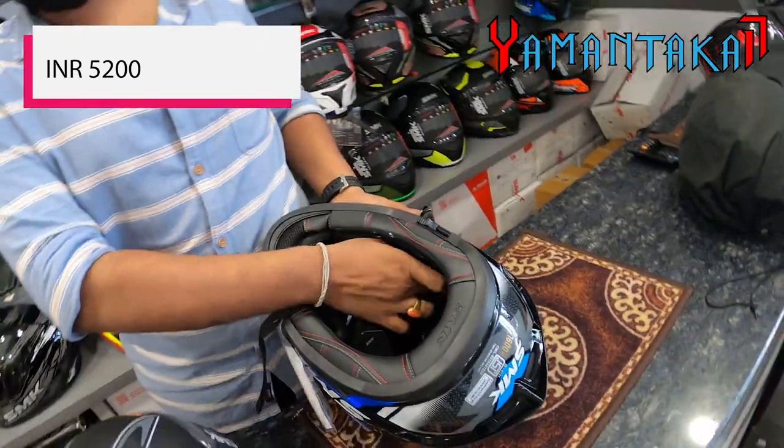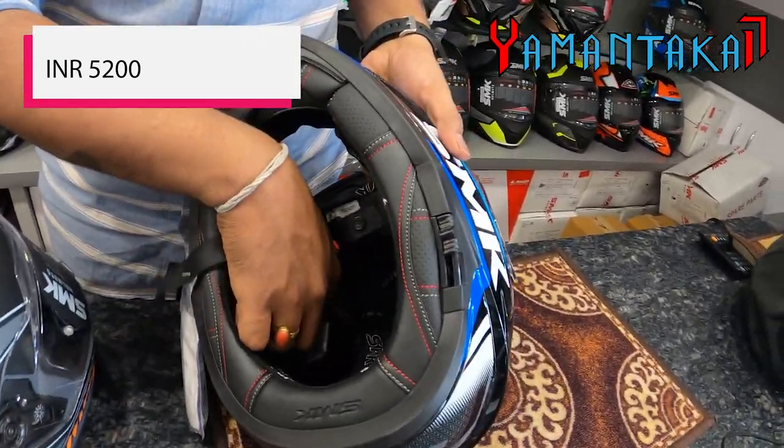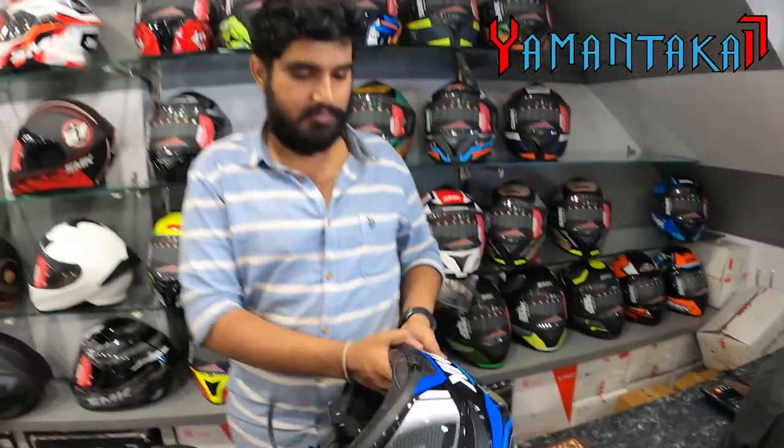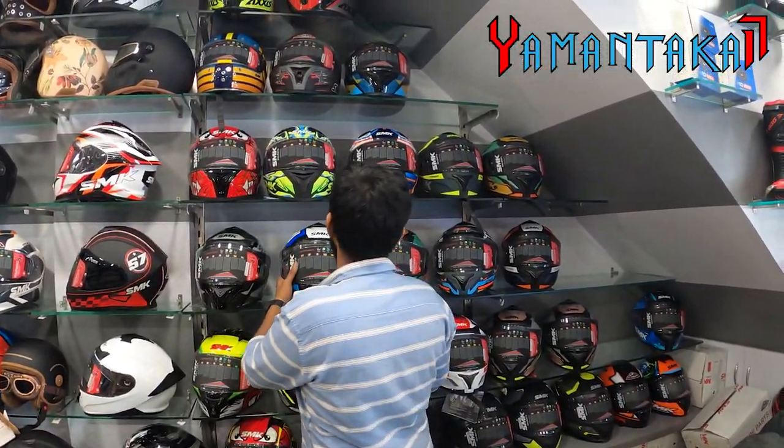Okay, got it. And it comes with Bluetooth slots, everything. All the inner liners are removable and washable. You can remove it and wash it, and it comes with D-ring fasteners also. Okay. And there is one more model also.